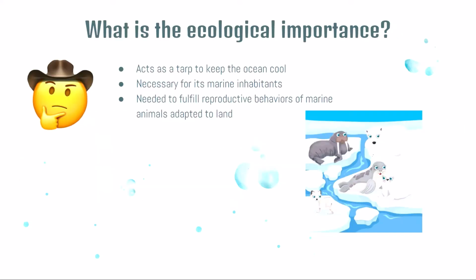Speaking on the ecological importance, Arctic ice acts as a tarp to keep the ocean cool and mitigate global climate by reflecting sunlight. 80% of sunlight that hits the ice is reflected back. It is very necessary for its marine inhabitants. As several Arctic animals have adaptations suited for land, the Arctic sea ice is a must-have in their world. For instance, it is very needed to fulfill the reproductive behaviors of Arctic mammals, who rely on Arctic ice to serve as a mating and nesting ground. These include the adorable harp seals. Heavily impacted by global warming, and with the exponential increase of greenhouse gas emissions, Arctic ice cover is decreasing drastically. This will lead to detrimental consequences for the Arctic region marine inhabitants.